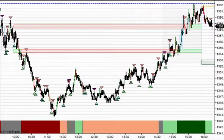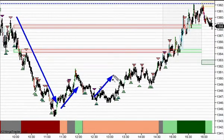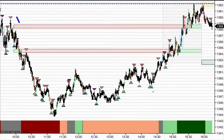I wanted to take a quick look. I'll make this quick. I'm not feeling 100%, so I'll be quick. But there's some interesting structure on the way down, and then some interesting clues before we head our way up. Heading into the day, our bias was down.